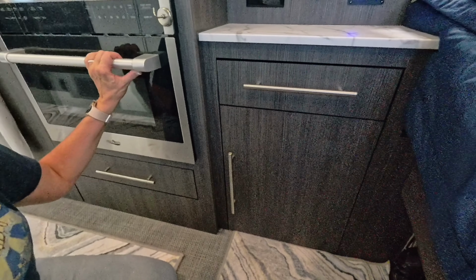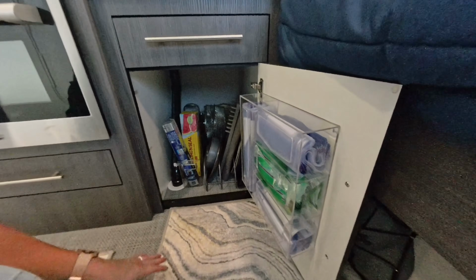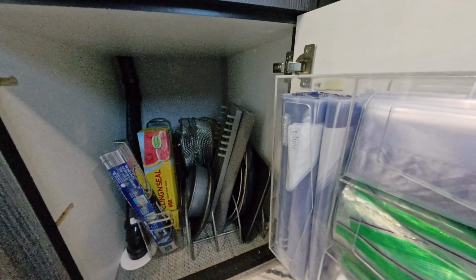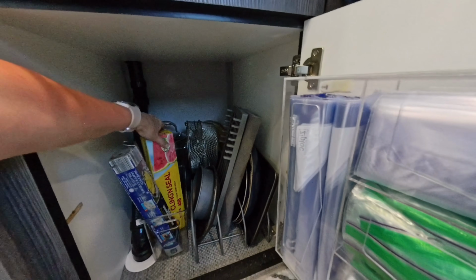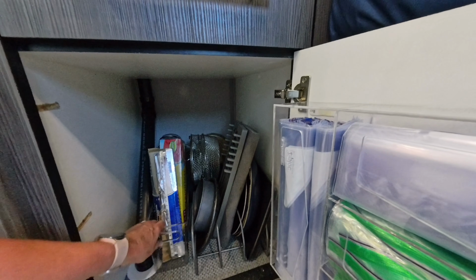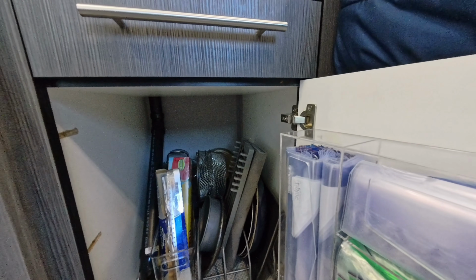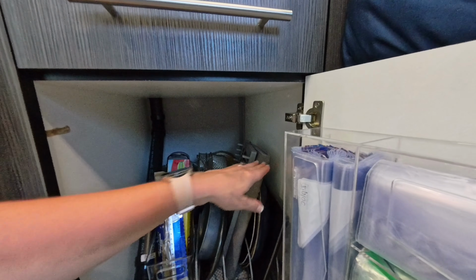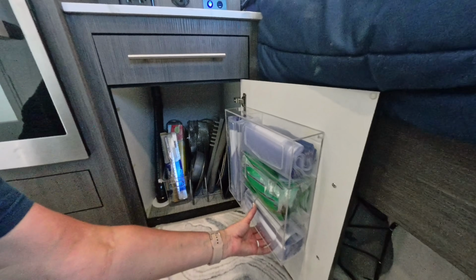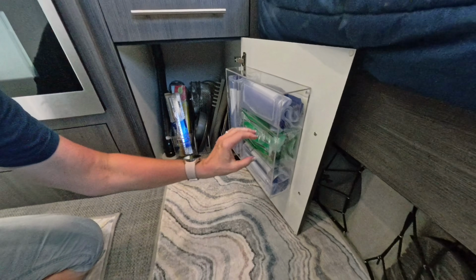So next to the oven, we have a cabinet that has all of our cooking utensils as far as skillets, pots and pans, dish drainers, our saran wrap, and aluminum foil, things like that. Chris and I have thought about adding some type of cabinet or some type of shelf here so that we can make that a little less cluttered. And then we found this wonderful thing that we can keep all of our bags in.